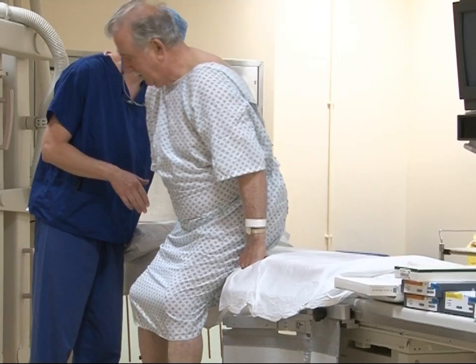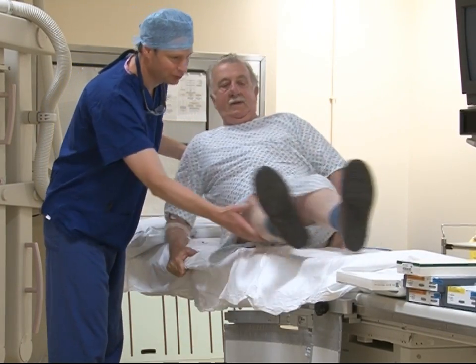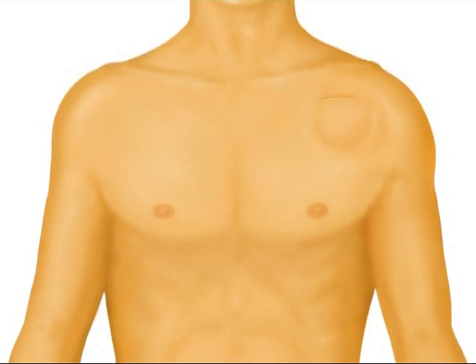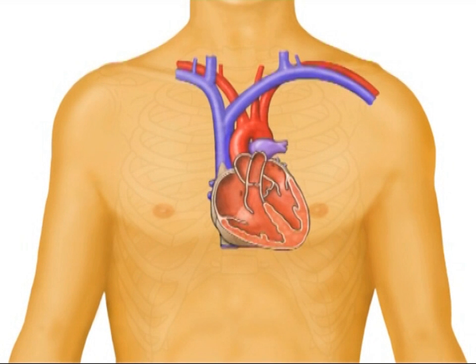You will usually be awake during the procedure, which is done under local anesthetic, but you can request sedation and additional pain relief if you need it. A pacemaker implant procedure takes between 30 and 90 minutes. The pacemaker is inserted through a cut in the skin under the collarbone. Beneath this is a large vein that runs from the arm into the heart. This allows us to pass the leads through into the heart.